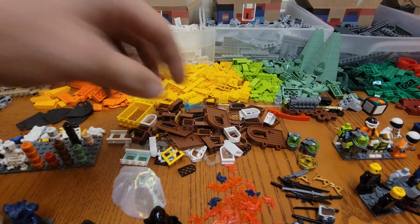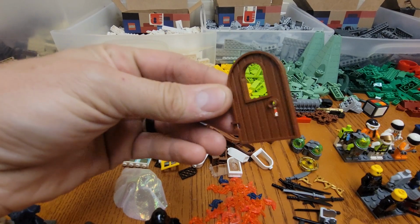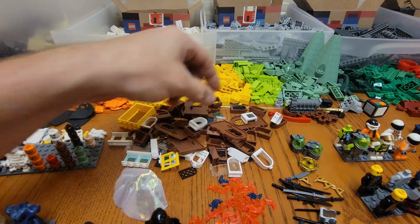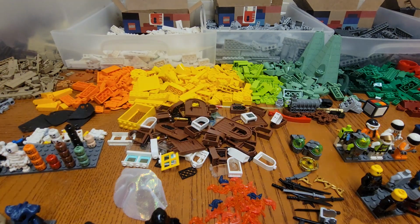Got a whole pile of windows and doors. I've never owned these before. They're probably from Harry Potter, be my guess. But really cool door. Lots of these arched windows and some of these small brown windows here.